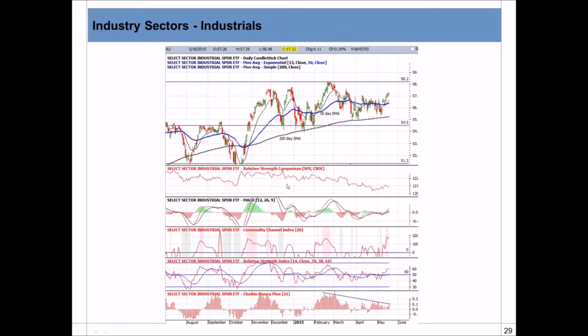You can see that ever since the strong dollar started getting stronger and stronger, the relative strength has been dropping off. Recently it popped up, got very overbought. Commodity channel is at 200, so we're going to probably have a pullback a little bit. Chaikin money flow is not great, but it's not as bad as what I've seen on other charts.